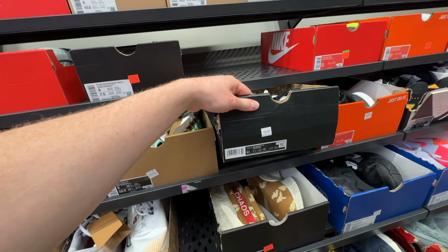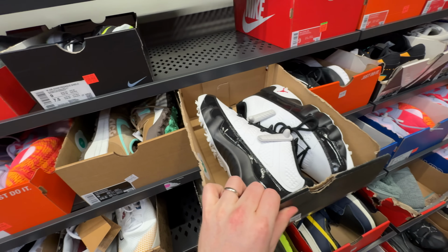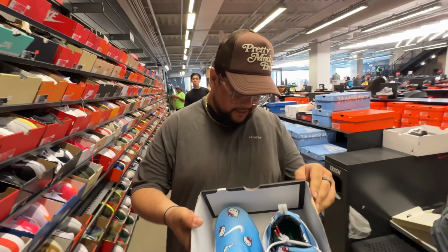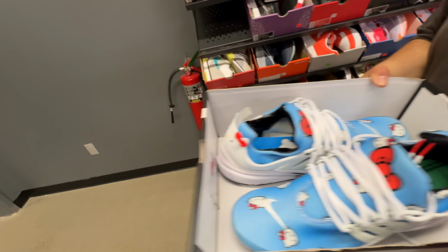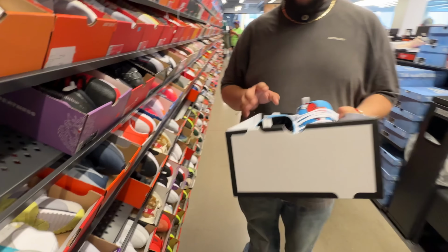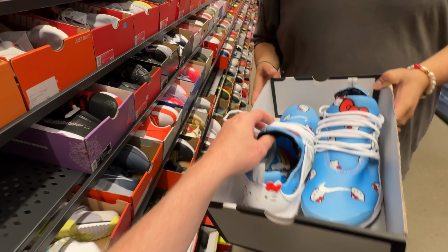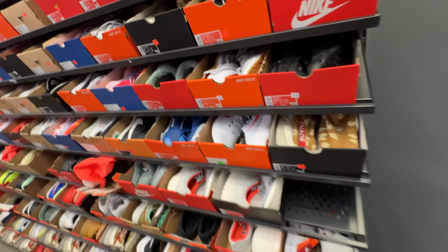Got some Golf 9s, for full price plus 40% off. Not bad. These are not my size. Really? It might be. Aren't these women's? This is 11, that would be a 9.5 men's. Do you think this is women's or men's? I don't know, it should say, look at the European size. It is a 45 European, so men's. Yeah, 45 European. I would cop it. They've had them for a minute, so they probably will have them on the wall.